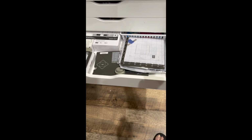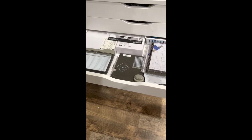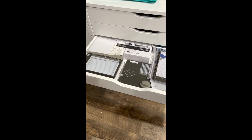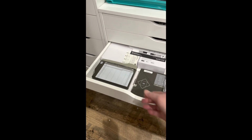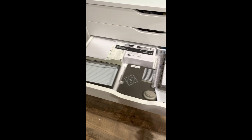So I have my Stamparatus in it. I have my envelope punch board that Stampin' Up used to have. I do not get rid of tools like that because I still like to make envelopes for people. So I will still use that. This right here is our little cutting board that we had. I use that for pictures for my scrapbooking.